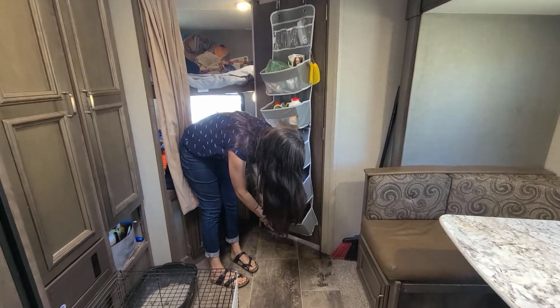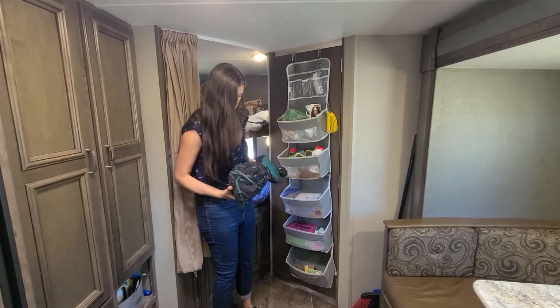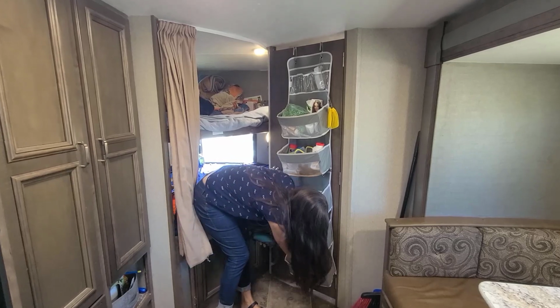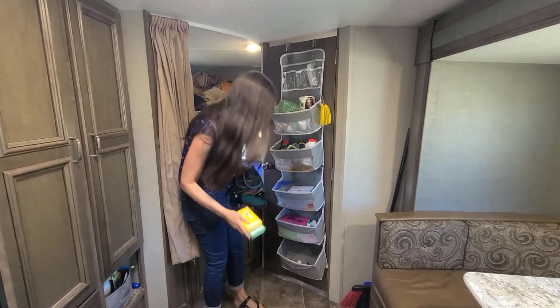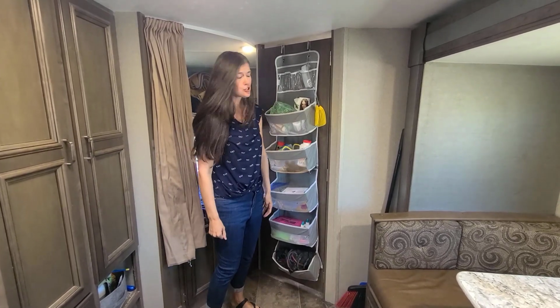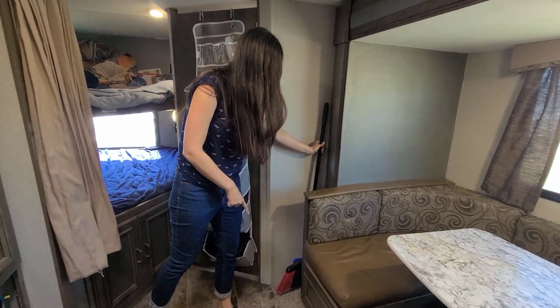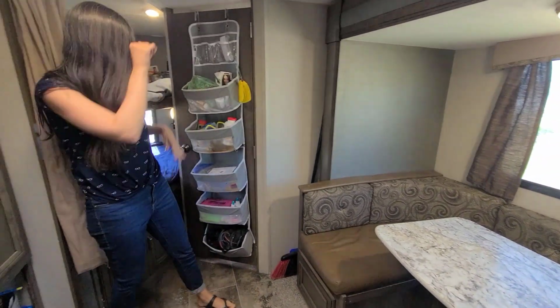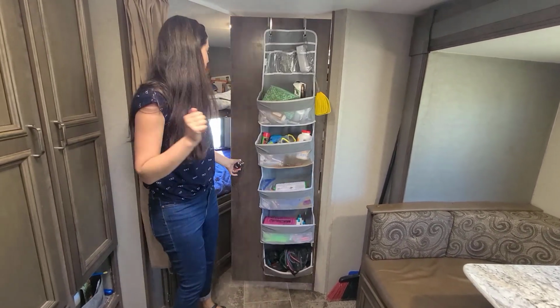Down here, we work out with bands while we travel, so we've got all of our bands and our little body weight movement exercise cards to try to keep us on track. We keep our broom and our dustpan tucked in over here. And then I will show you our very glamorous bathroom.